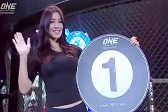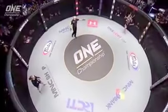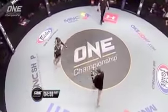Big smiles from Rebecca Heintzman as she was introduced. This fight is brought to you by Under Armour. Big cheers from the crowd here in Jakarta when Angela Lee was announced. Ready? Ready? Fight! Here we go, round one.